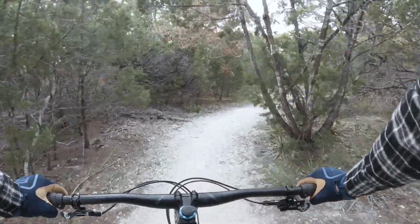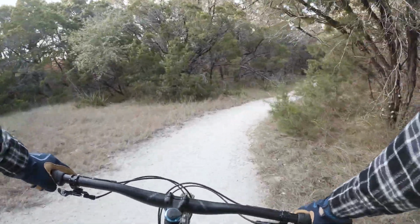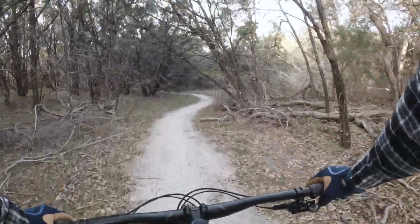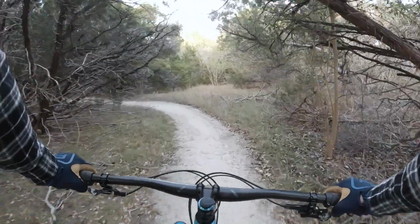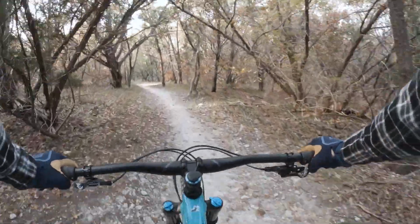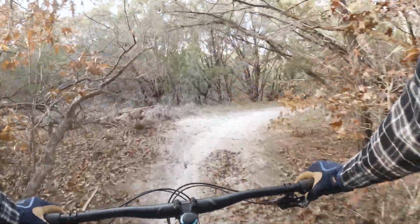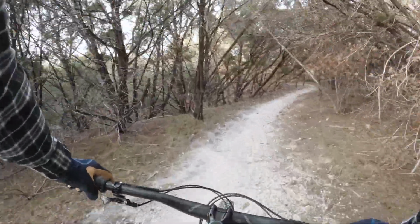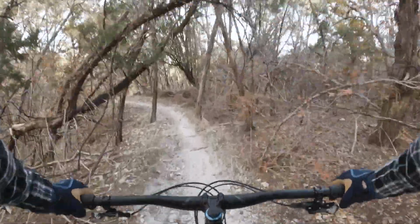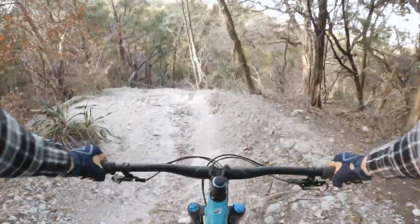So this is the little loop that we turn off onto. You can completely bypass this if you want, but this is a nice little, call it intermediate loop. Slightly technical descent here coming up, and then what can be a tricky little climb. A couple little roots, and then not so much the climb itself, but the momentum shifts on the climb are what tend to throw me off. And here's the descent.